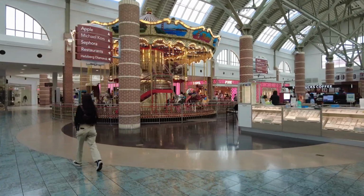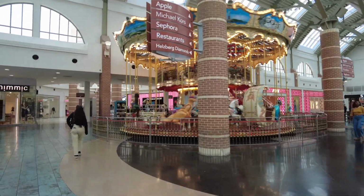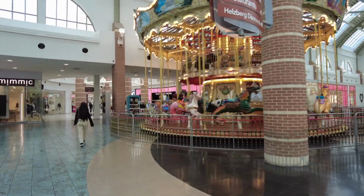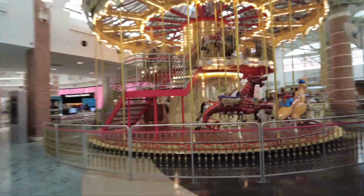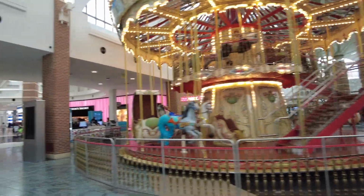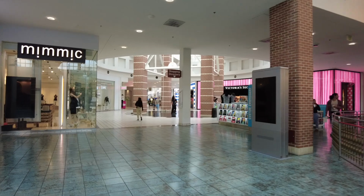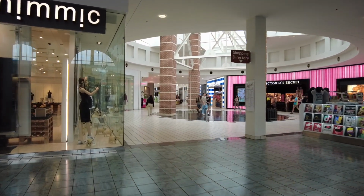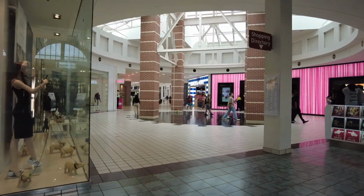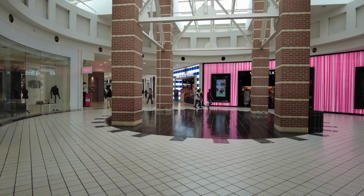One super cool thing about this mall is they have a 2-story carousel. I love carousels. I can't wait to one day take her on this. We are definitely going up to the 2nd floor. When I was 5, I rode my first 2-story carousel on vacation. My parents took us to Maryland, and I remember being so excited because I had never seen one before, and it was super exciting to ride a 2-story carousel.